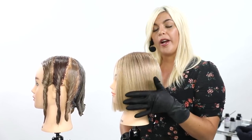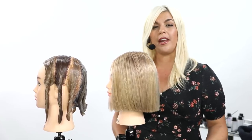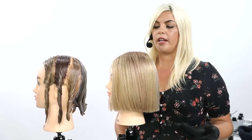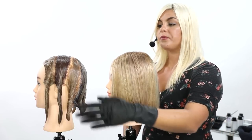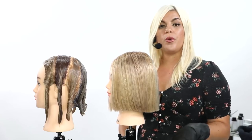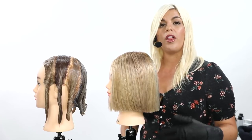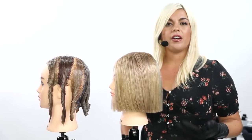This mannequin, what I pre-did for us tonight, I actually let her process for a good 40 minutes. And even after 40 minutes of processing and shampooing, conditioning, and drying, I'm here to celebrate with you guys that you're going to be okay. Allow the product to do its job. When you enjoy that 20-minute processing time, you're also going to get more longevity in the shade and tone. The demi does have longevity of anywhere from 4 to 6 weeks.